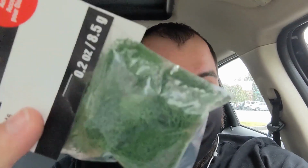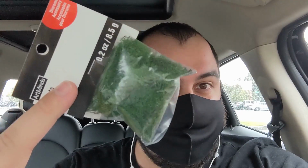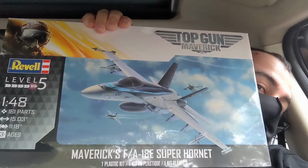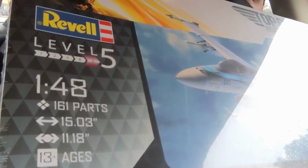into something. I chose an arts and crafts store, Michael's, and I got a couple things here for my $25, and here they are. One, a small bag of plant material, fake plant material, naturally. This is like $3 or $4. And the next piece, which is a big one, and an actual kit, so this is literally kit bashing. A big old aeroplane, apparently from Top Gun. I chose this one because it's got a gigantic number of parts to choose from, 161.